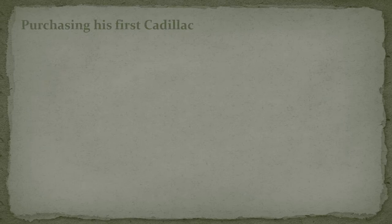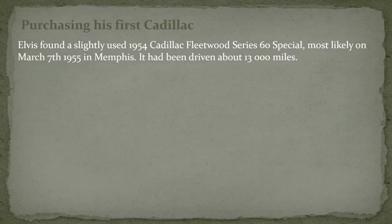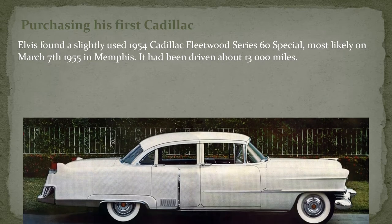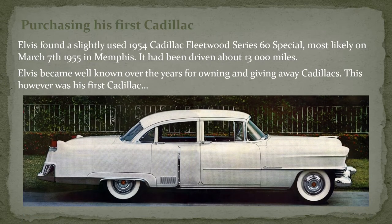Purchasing his first Cadillac. Elvis found a slightly used 1954 Cadillac Fleetwood Series 60 Special, most likely on March 7, 1955 in Memphis. It had been driven about 13,000 miles. Elvis became well known over the years for owning and giving away Cadillacs. This, however, was his first Cadillac.